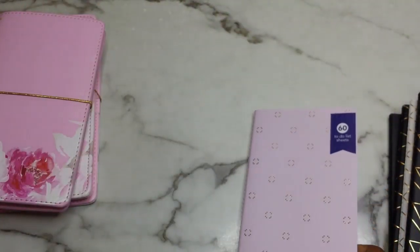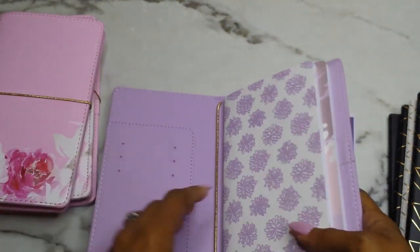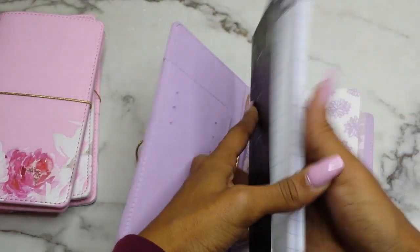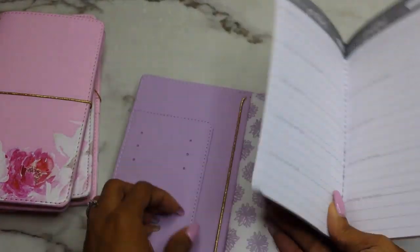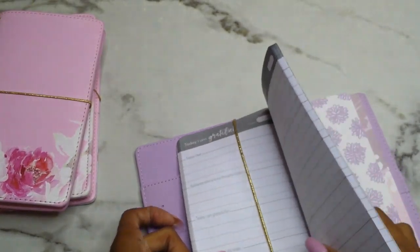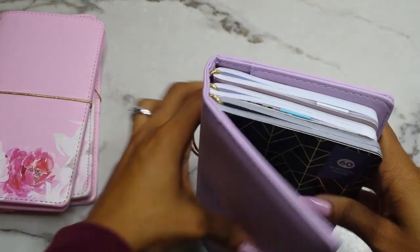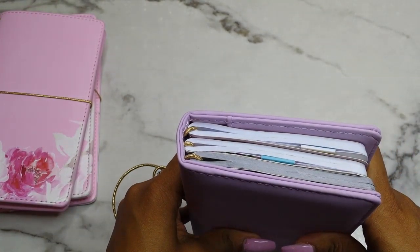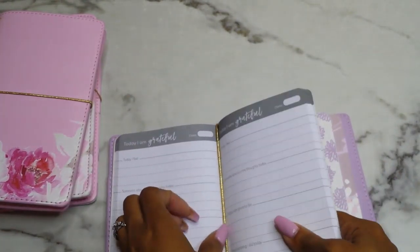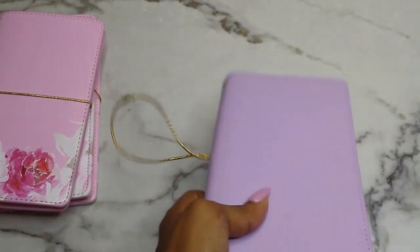So, quickly showing you guys. In this one, I'm going to stick with the gratitude. You can stick in your gratitude. You go to the center, you slide it in. And then there you go. So it fits in there perfectly. So you can use the Staples ones inside of your Walmart ones.